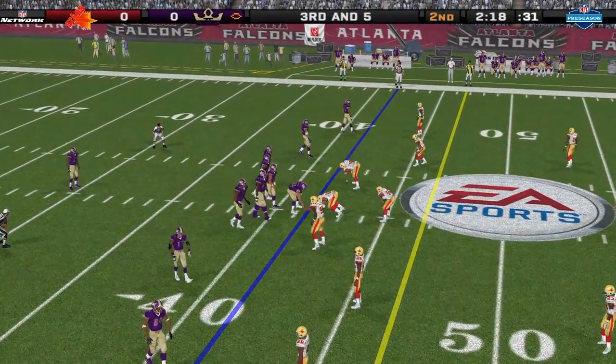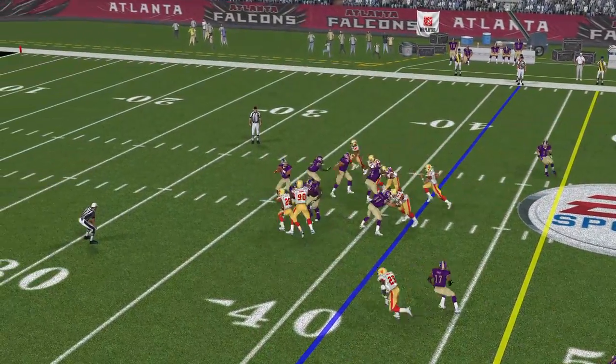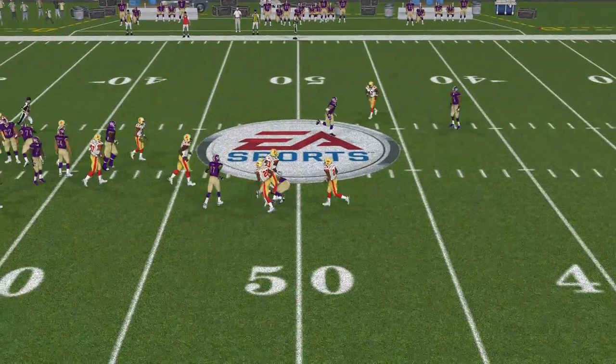Here they come with the throw. Camps is there on the stop at the 48-yard line.